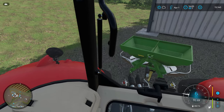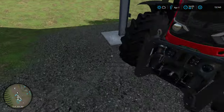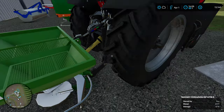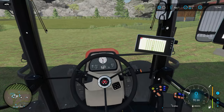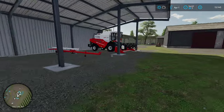And get them brought back over here, as well as our bag of seed that's there, and the jerry cans that we're gonna pick up. So we'll jump cut, we'll go get all that stuff, and we will be right back when we're ready to rock and roll.